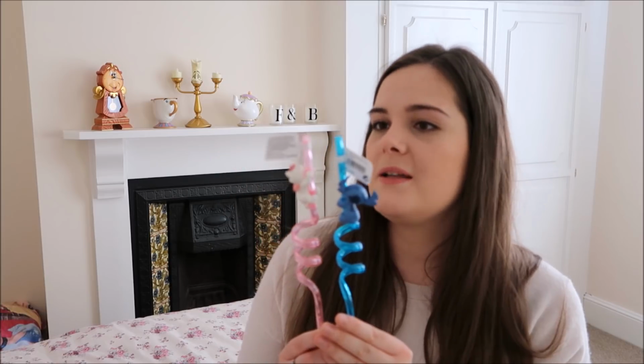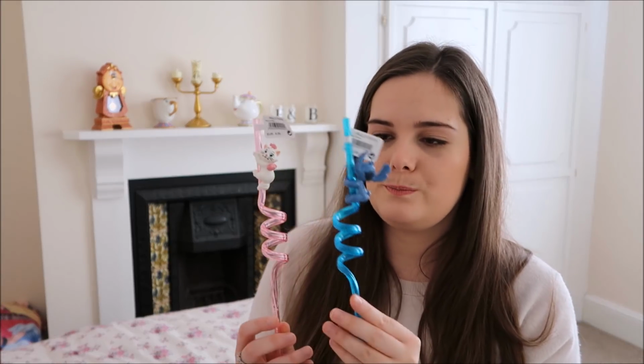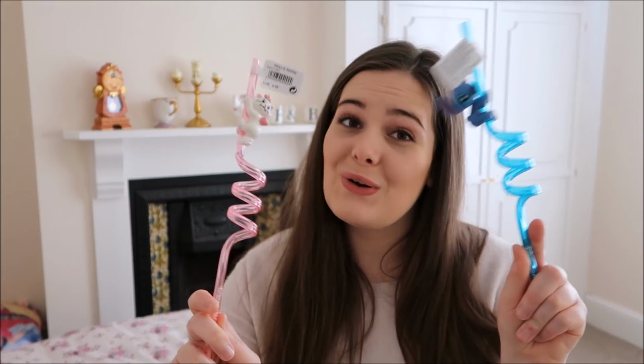So I decided to get the Marie one because I wanted the pink one. Ooh, dropping it. I decided to get the Marie one, and Ben likes Stitch, so we got the Stitch one. I did want to get Angel, but I think all of the Angel ones were a bit meh, they weren't very nice. So maybe next time. But these were €4.99 each. And I'm actually finally getting to use them 6 months later, so woohoo, straws.